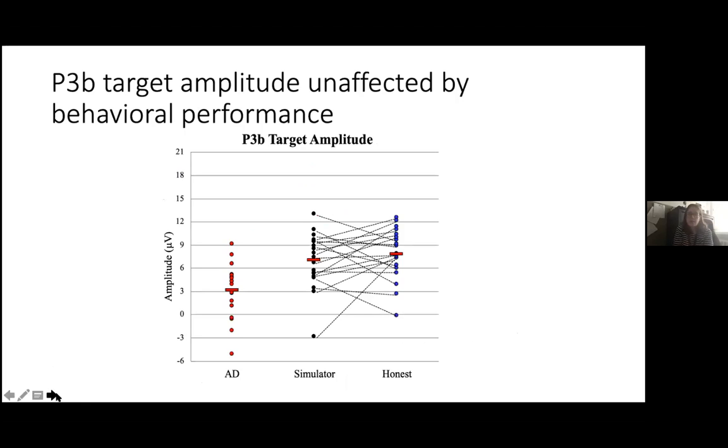So this is just another illustration of the prior slide, but you see how much stability there is for individual participants between the simulator and honest conditions for the P3B amplitude.